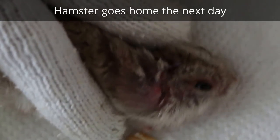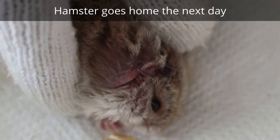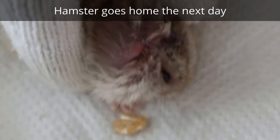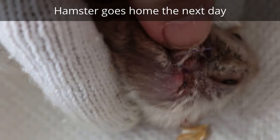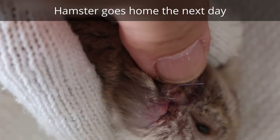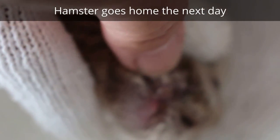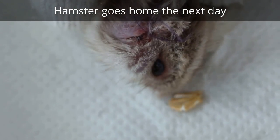But you can see the stitches. The stitches will be where the bald area is. And of course there's no more ear here. The ear is full of a tumor. So I use electricity to cut off the whole ear, which includes part of the side. So that's why it needs stitching. And there's no more bleeding.